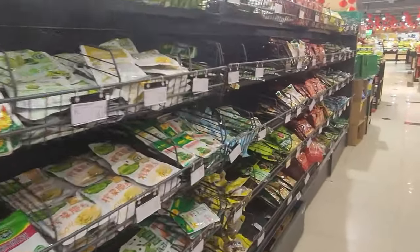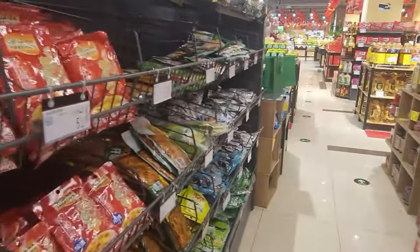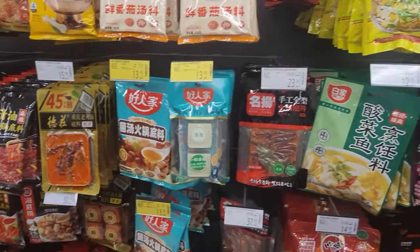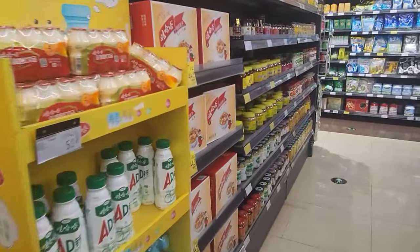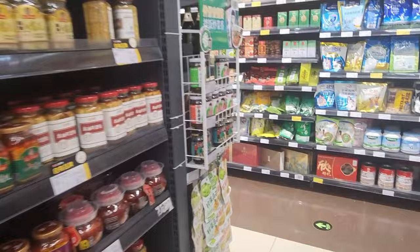And in this aisle, you will find a lot of pickles. Now, pickles in China are not the same as the pickles I would buy in the UK, things like big jars of gherkins or pickled onions. Instead, they pickle any type of vegetable and then they seal them in bags. And this is used in a lot of Chinese cookery.